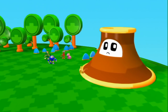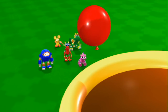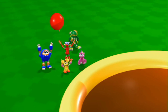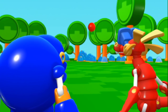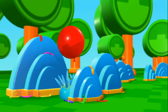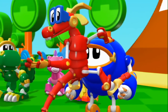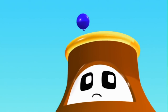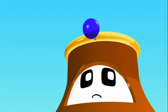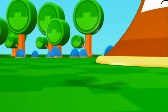Volcano Island. Woo-hoo! And there's the balloon volcano. It does look sad. Look! A balloon! Whoa! Wow! Cool! Wow! Look at it go! Balloon pops make me very nervous. Follow it and see why it pops. Follow the balloon!